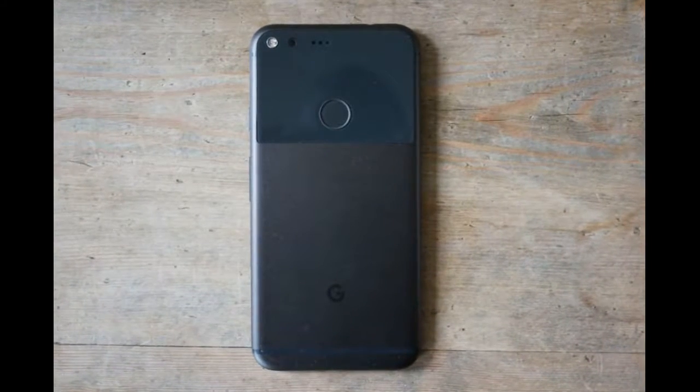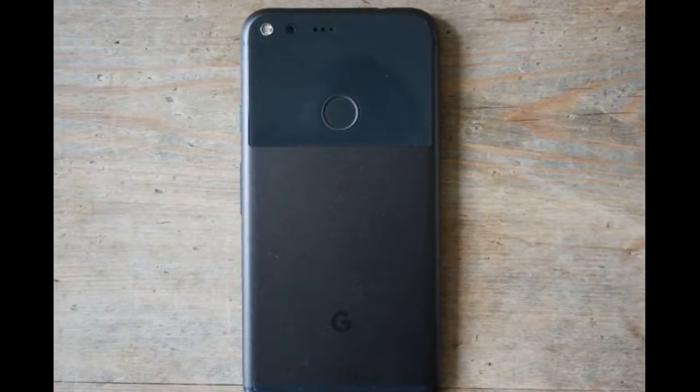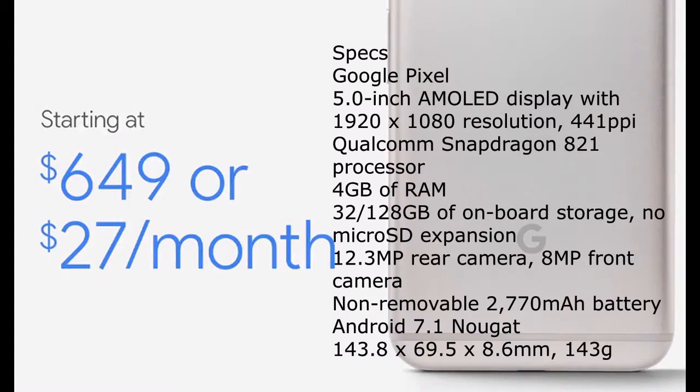Plus, if you buy the Verizon model, you'll have to deal with a small amount of bloatware, you won't be able to unlock the bootloader, and Verizon will be handling all Pixel and Pixel XL software updates.